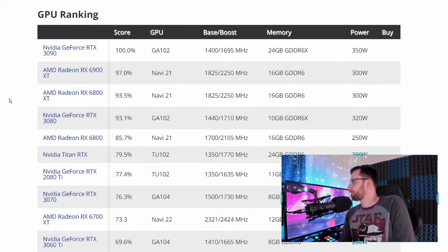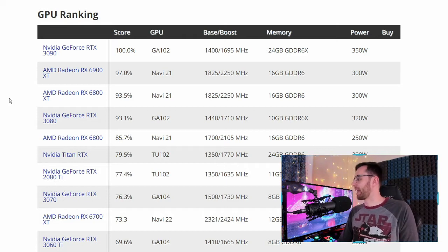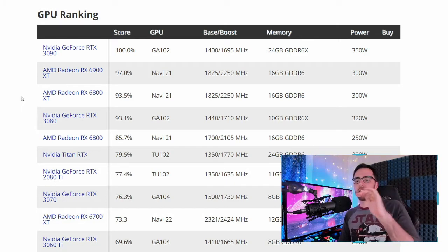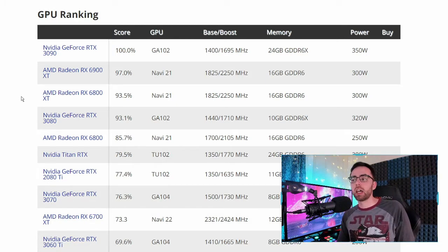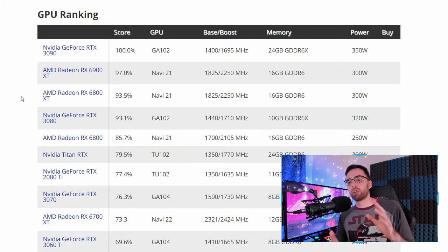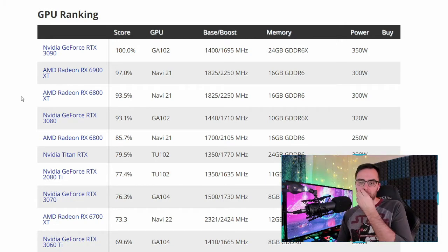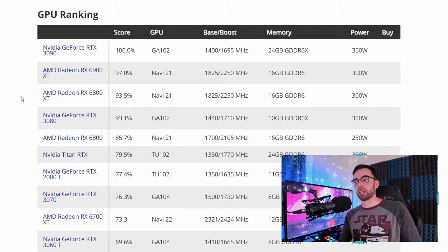Which ones to get? Well, the problem right now is what can you get? Because the Nvidia GeForce RTX 3000 line has been really, really hard to come by. They're overpriced. A lot of Bitcoin miners are buying them up. This has been causing the price to increase, and the supply is just not meeting the demand.